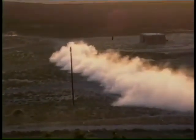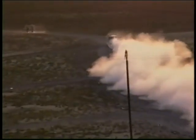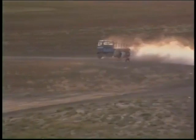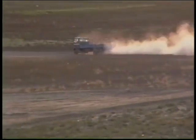We are closer now to Urkesh than we have ever been, having worked here for over 10 years. Now the city has a name.